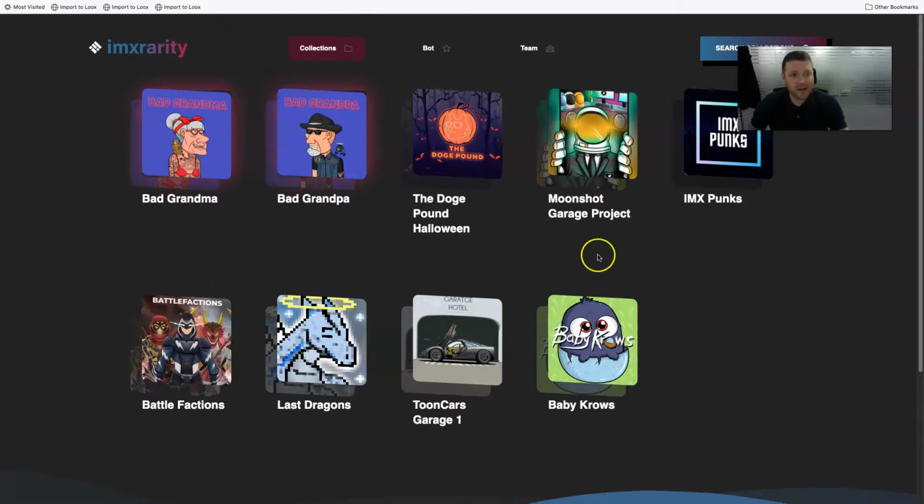Like I said, it's very early days for IMX and Immutable X. They have just done the integration with Immutable. They're in the middle of doing integration with OpenSea. They're working on an ERC20 token integration so that you've got the staking facility within Ethereum. So guys, do not sleep on Immutable X.